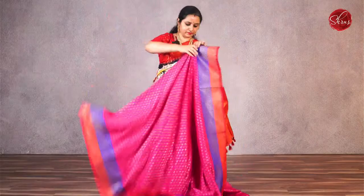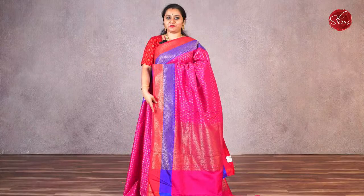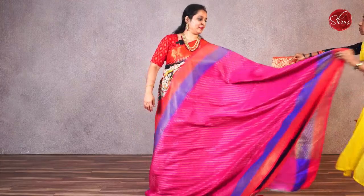The Tamil Nadu saree she is wearing is priced at 2490. Beautiful woven jari buttas all over the body, double colored border on either side, and a rich pallu. It comes with a plain pink blouse. Price at 3480. Next we have this full jari brocade design. Price at 3680.